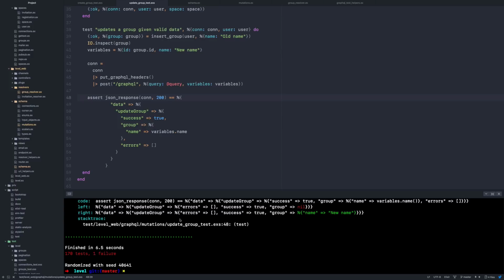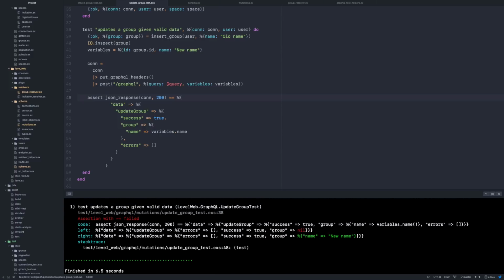There we go. Okay, so check out this bad boy. That's pretty good. Code, left, right. Cool. Yeah, that's got to be a macro. And it gives you a little diff and little red green highlights here. It's really nice.